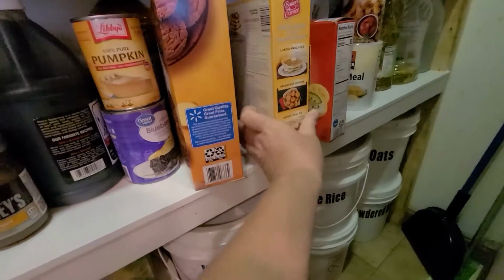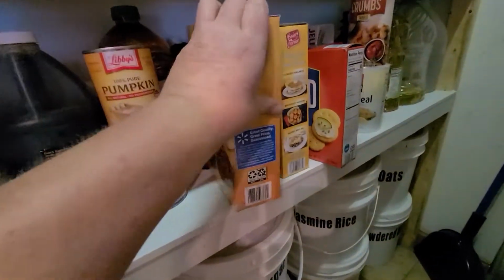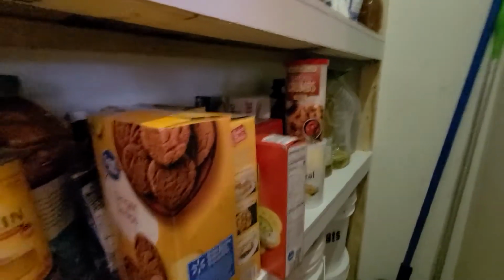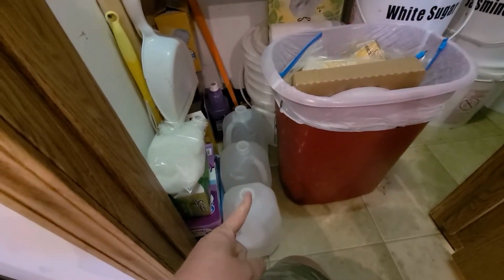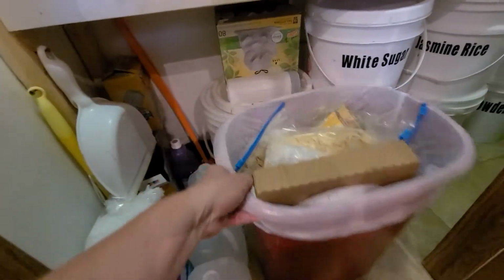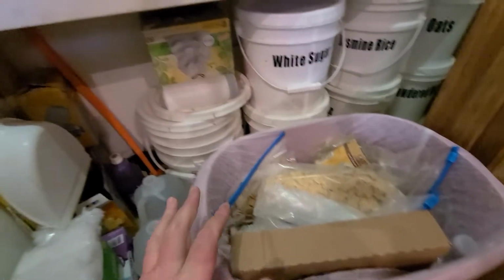This is our pancake mix. We get this from Aldi's. It's very cheap, and we always keep quite a bit of those. More crackers, cookies, breadcrumbs, and then we have our oils and our vinegar. And then in the bottom, we keep jugs of water. These are some of our cleaning supplies, and we keep our garbage in here because we have dogs.